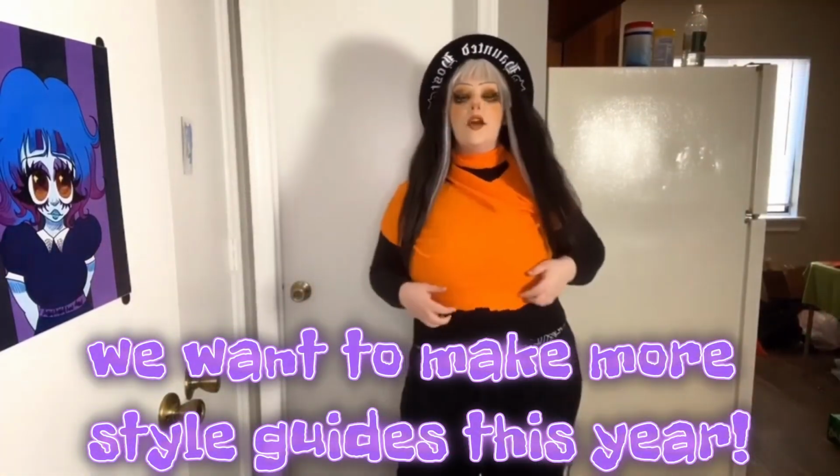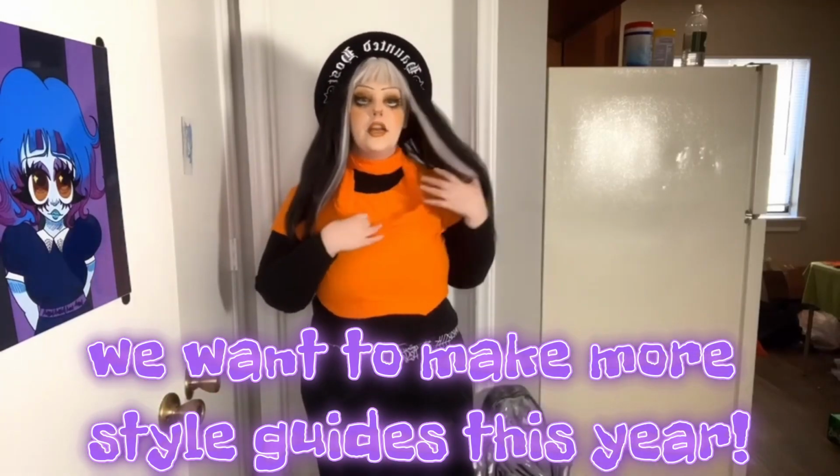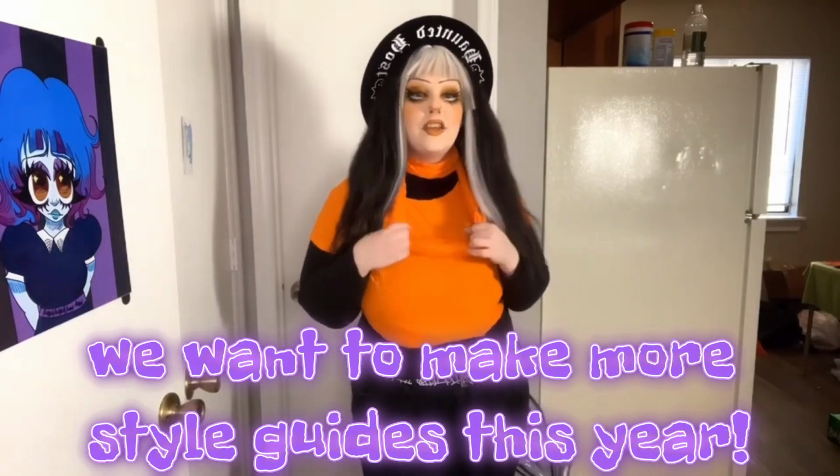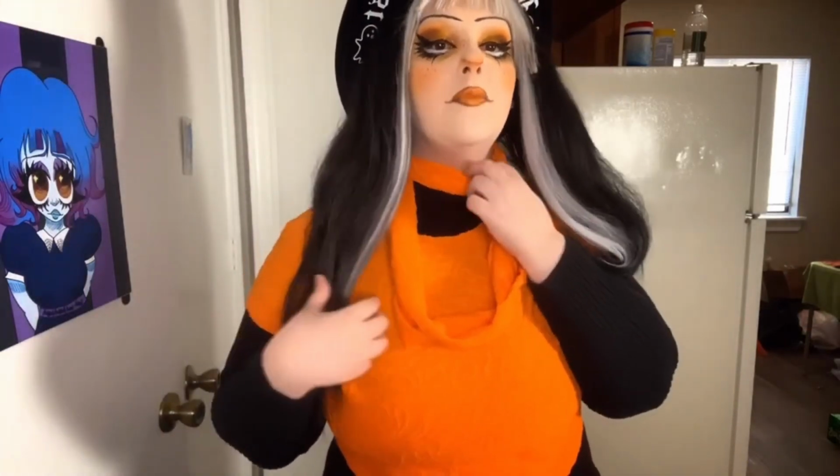So I cut the orange top into a crop top, like I said, in the haul portion. And then as a cute little DIY, I took the extra fabric from cutting this and turned it into a matching scarf because this turtleneck doesn't go all the way up like I had preferred it would. So this was a little cute compromise.